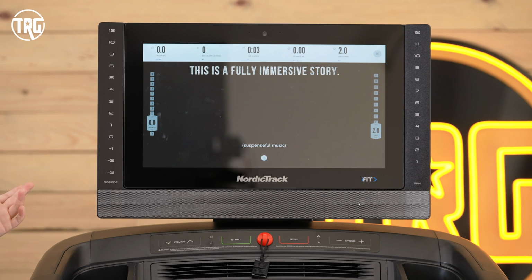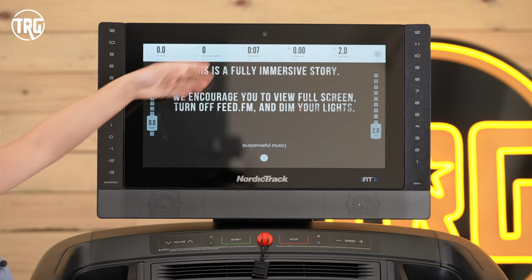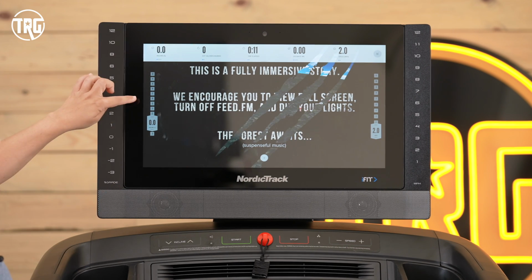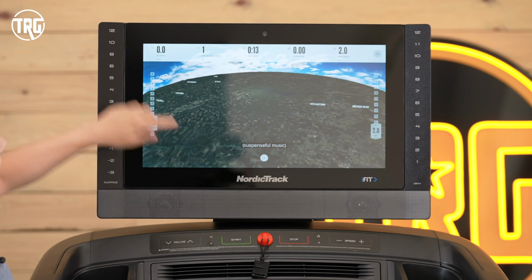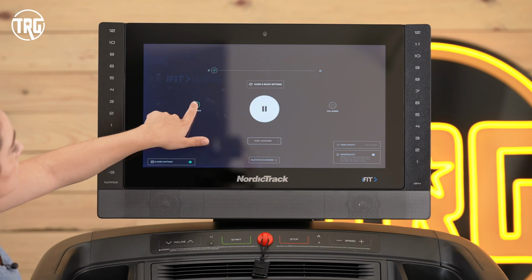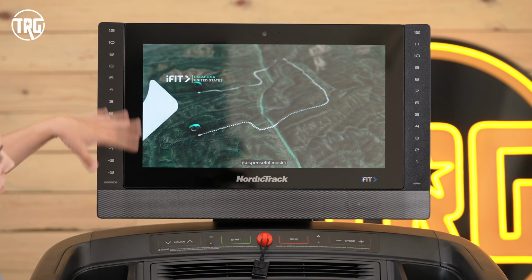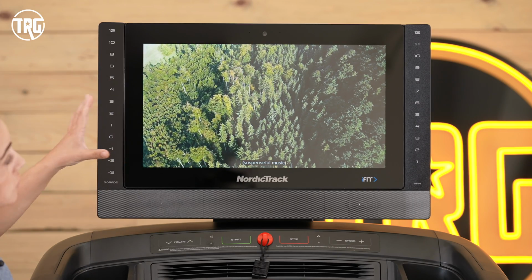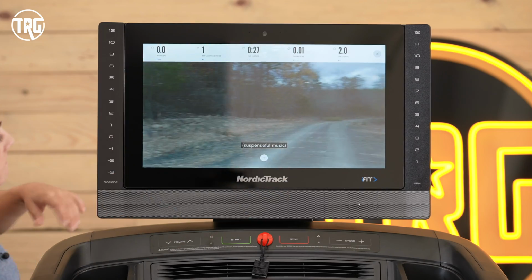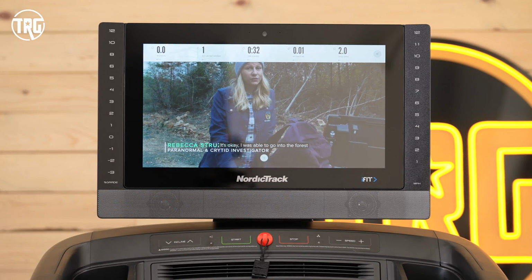And then when you're taking a workout, you'll see your metrics up here. So you have your time elapsed, your speed, your incline. There's also extra adjustments on the side, but you can go in and hide those. You can also hide all your metrics if you just want to see everything full screen. And then I have the captions on. I just really like that feature.